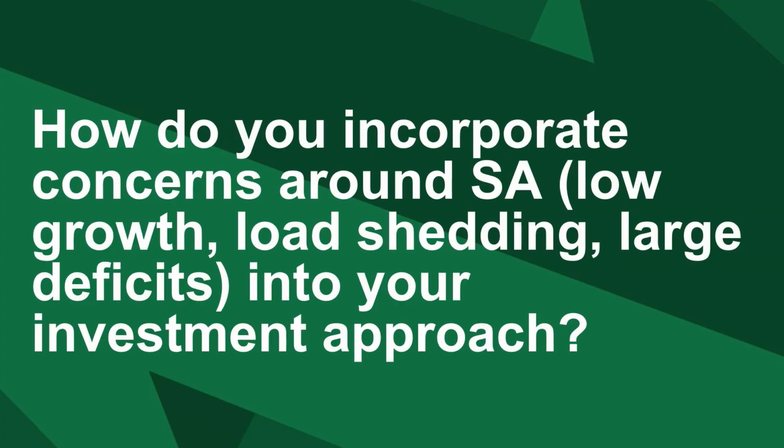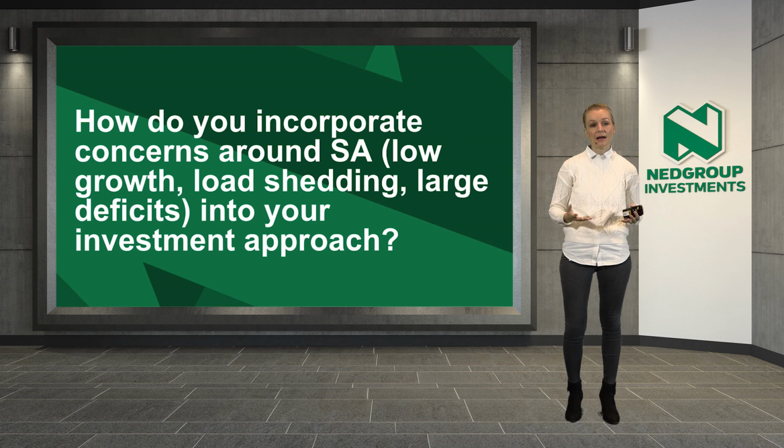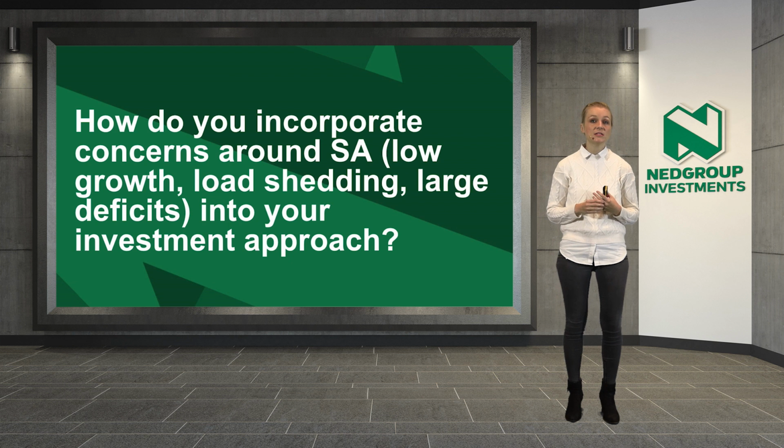So the first question, how do we incorporate concerns around South Africa, low growth, load shedding, large deficits into our investment approach? So the way we incorporate these concerns is to make sure that whatever instrument we buy has a decent enough risk premium attached to it. Risk premiums are very difficult as they are subjective, but our experience and looking through history has kind of given us an indication of what we think is an appropriate risk premium to add. So when I went through the bond valuation slide in my presentation, you will notice that we back imply how much is being added as a risk premium, and we will decide if that is sufficient or not.